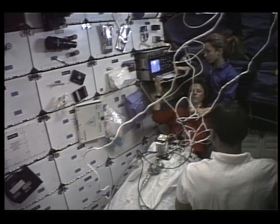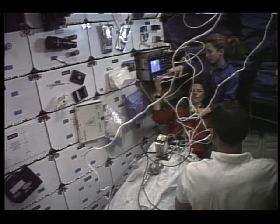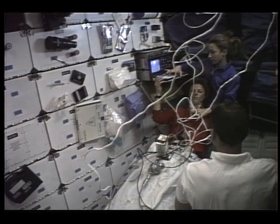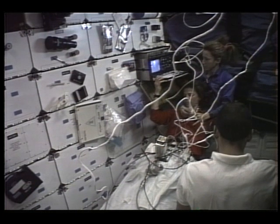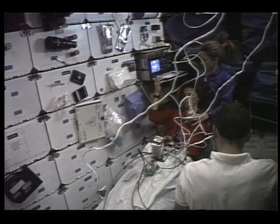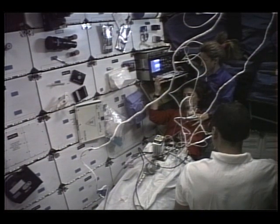Okay, so what we've got here is the lower body negative pressure device. The last time we flew one of these in the U.S. space program was on a Skylab mission. In fact, we flew it on all three of the Skylab missions. It looked a little bit different from this. In fact, it was a solid can that we flew. In this case, this entire device and all the equipment that you see right here can be folded up and put into one of our lockers here.